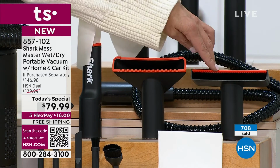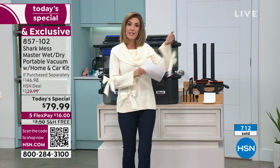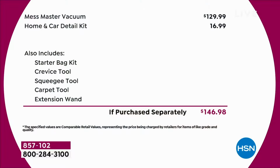And then of course you're getting the Squeegee tool, which is great for both wet and dry items. You get extendable hoses. You can create sort of the perfect configuration to get up high, to get down low, indoors, outdoors, everywhere else. If you were to find one that includes the car kit, you'd be spending $146.